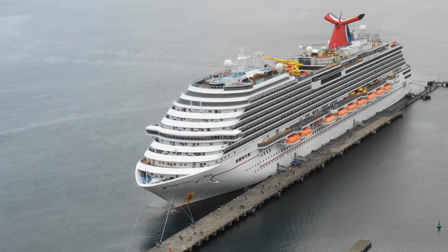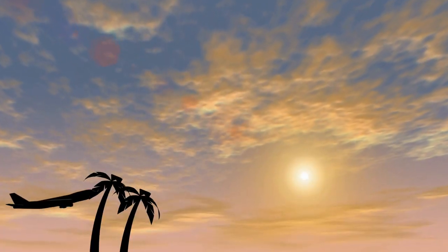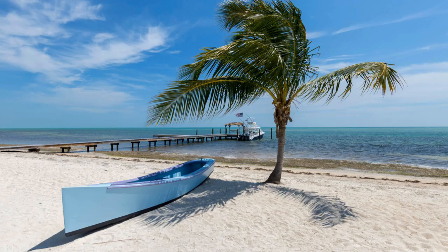There are also multiple ports in South Florida, so I can easily hop on a cruise ship and be in the Bahamas for a weekend. But if you insist on flying, it's less than an hour flight to get to the Caribbean. And I haven't even mentioned the Keys, the Florida Keys. They're just right there. Just a little drive away. Just a morning drive, not even a day drive.